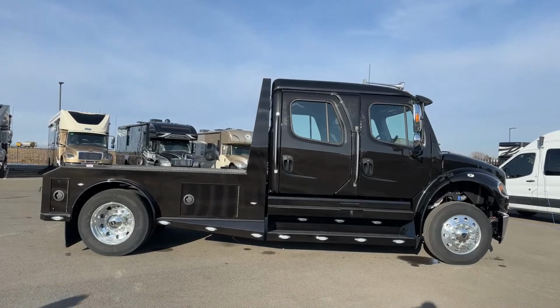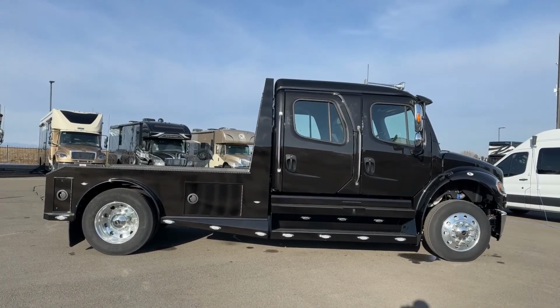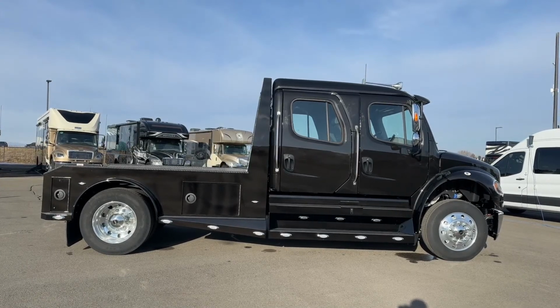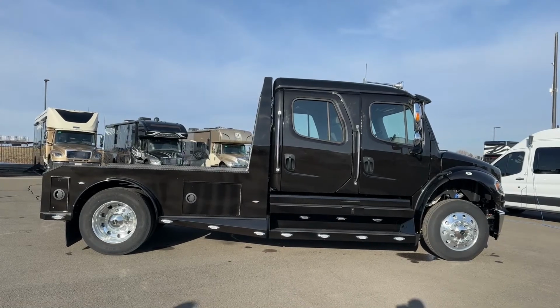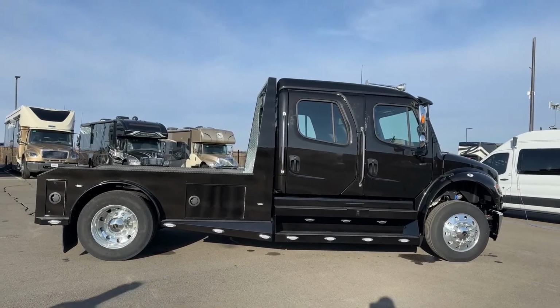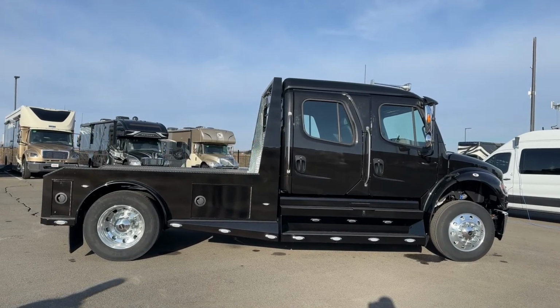Now, as we start today, and we're going to take a look from the side view, the biggest thing that jumps out at you is simply the size of the vehicle. And that's a safety advantage in itself. As big and as massive as this truck is, if we are in an accident, our chances of walking away are substantially higher than in a pickup truck.